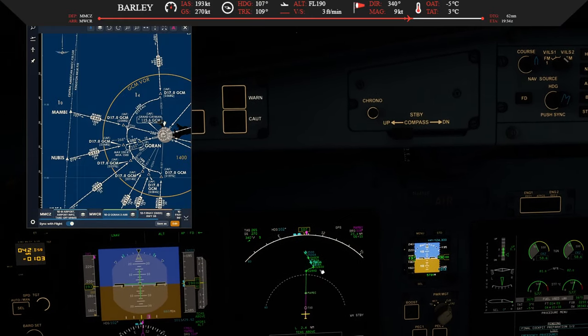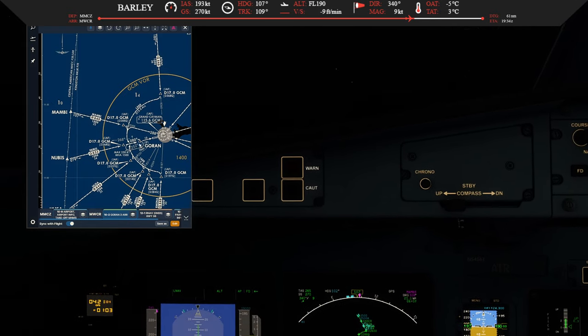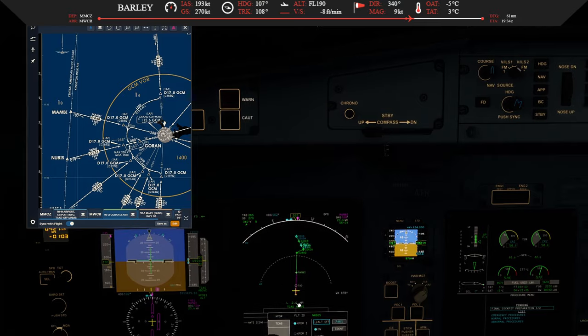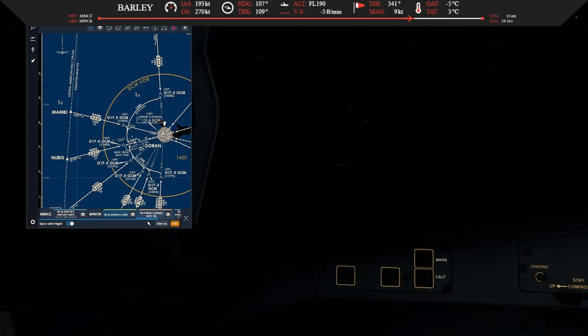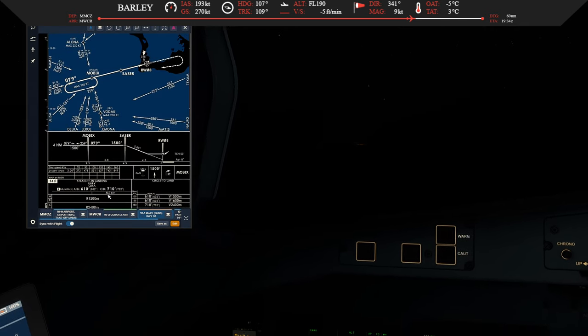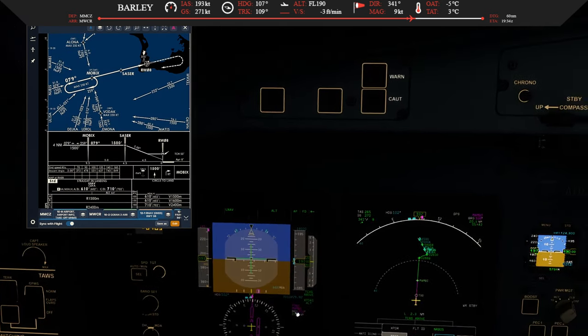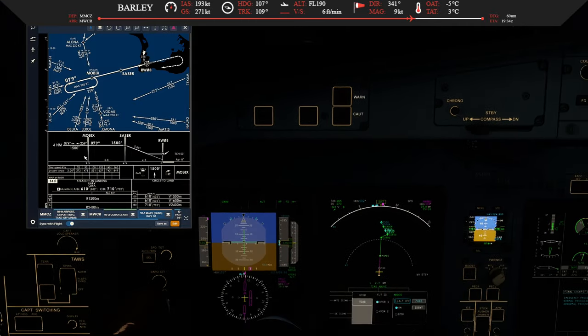Yeah. And D2600. Yep. So it has that beautifully. And then our approach. We've set our minimums, right? 610, set for 660, MDA, yep. It's 1500 is where we're going to... Boy, that's going to be one hell of a descent.